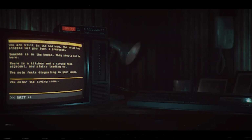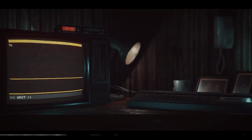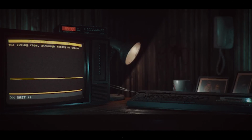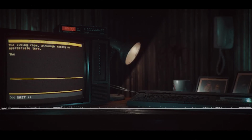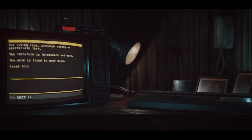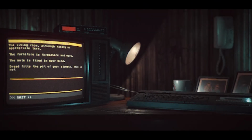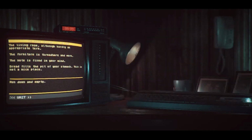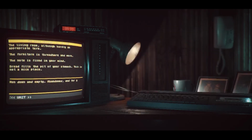You enter the living room. The living room. Although hardly an appropriate term. The furniture is threadbare and worn. The note is fixed in your mind. Dread fills the pit of your stomach. This is not a nice place. Look around. Run down and empty. Abandoned. And for good reason.